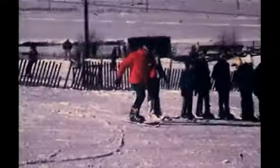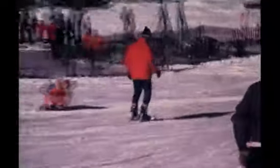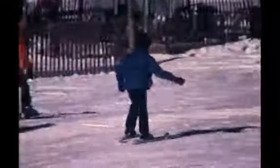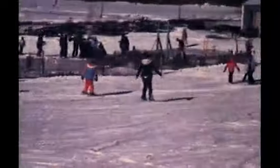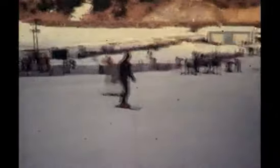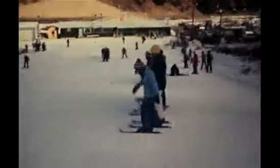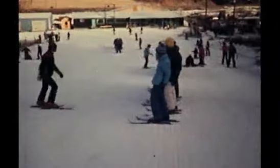David is taking his class through another form of balance exercise. Here you see a student doing a step turn, which is really a sneaky way of having a student do an uphill Christie, only we don't call it that.